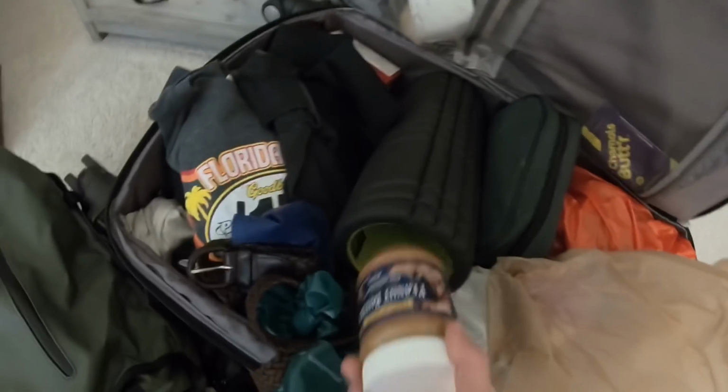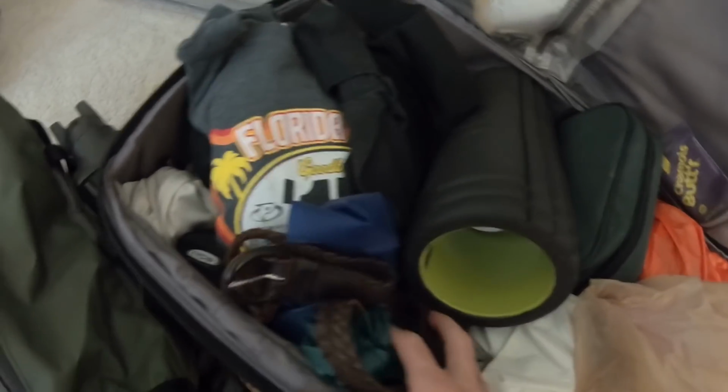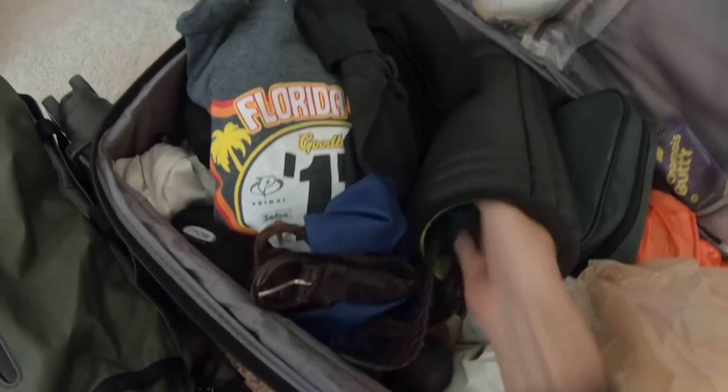It's packing time. Leave tomorrow. It's amazing, all the little stuff I have to bring. I have a list, and man, I hope I don't forget something. Chamois butter, builder bars, foam roller, peanut butter. Someone suggested I bring my own peanut butter, so I'm doing it.